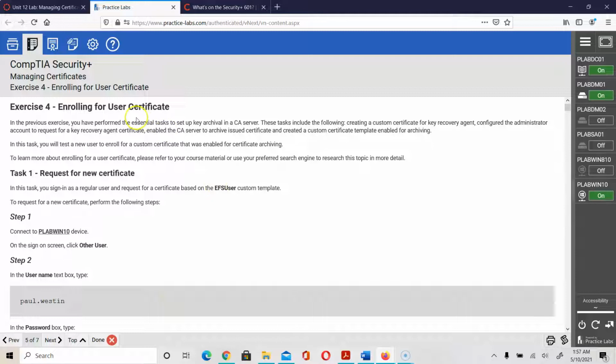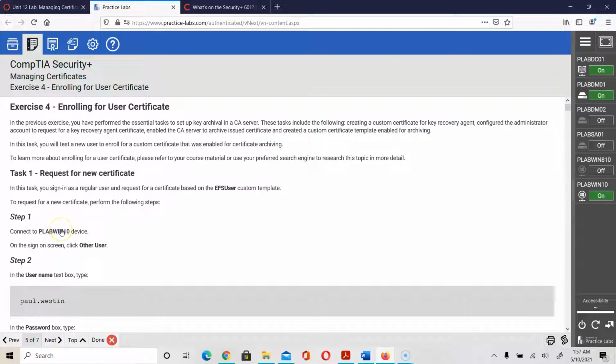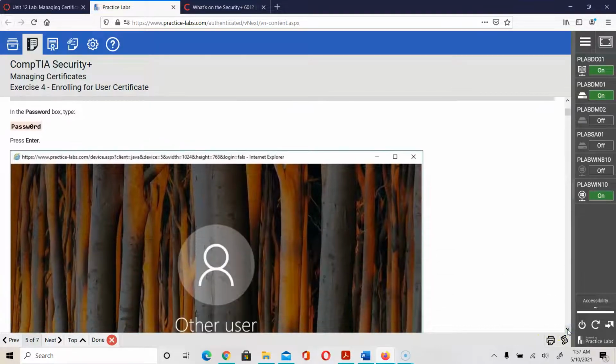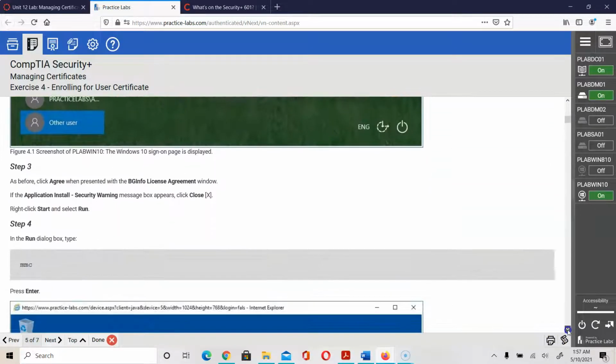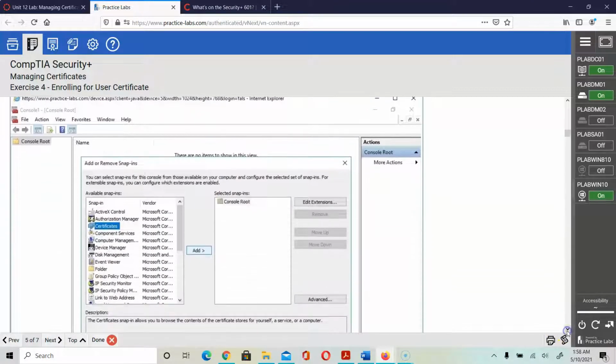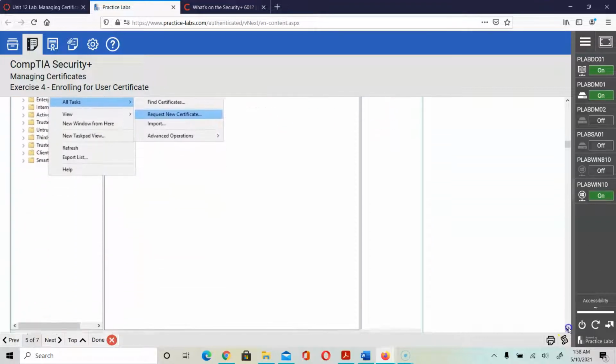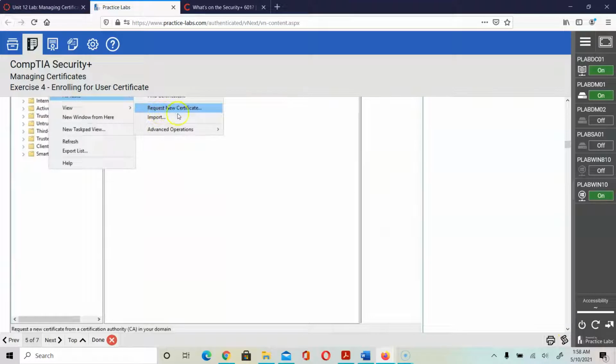And then in exercise 4, similar to the prior exercise, we would then enroll the user using Windows 10. And in this case, we are going to use Paul Weston. Log in as Paul Weston. Then he should be able to open up your Microsoft Management Console, add the certificate snap-in, just like what you've done before with Lisa Scott. And then under the personal folder, you are going to request a new certificate.